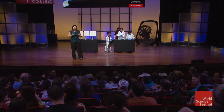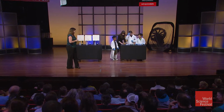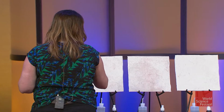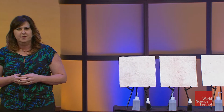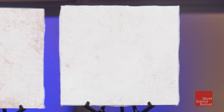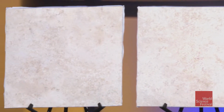What's another type of biological evidence that's really, really common? Anybody want to guess? Blood. Blood is the most common. So we actually have a chemical that we can use to be able to visualize blood in a scene that you can't see with the naked eye. So I have 3 tiles here, all set up. Do you think they have blood on them? Yes, no, maybe so? Yes, yes. All right, let's find out.